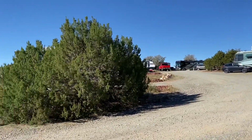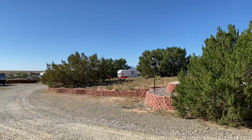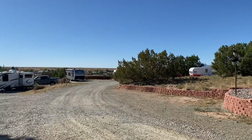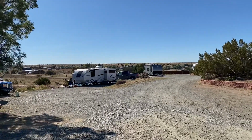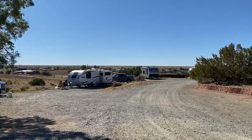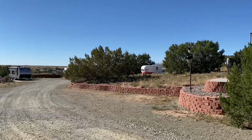It's not that far off of the Veterans Memorial Highway, which is kind of the bypass road for Santa Fe, and that will get you into the area. Then you can go just another exit up I-25 and get onto Cerrillos Road, which gets you into kind of downtown Santa Fe. So, nice proximity, safe park.